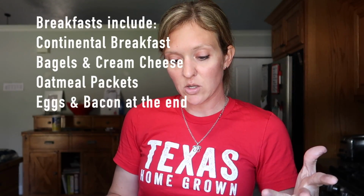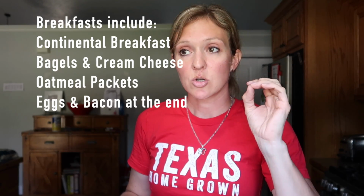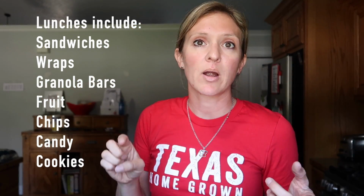So breakfasts are going to be bagels, oatmeal. The last 2 days we're at an Airbnb with a full kitchen, so we're gonna have eggs and bacon and sausage and stuff we can actually cook. On the trail and for lunch basically every day is gonna be sandwiches, wraps, fruit, which I didn't buy any. Maybe I'll buy some when we get there, like bananas or something. Granola bars, string cheese, stuff like that, fruit snacks.